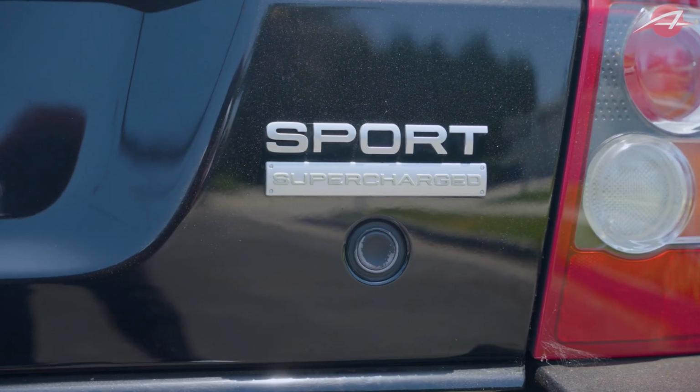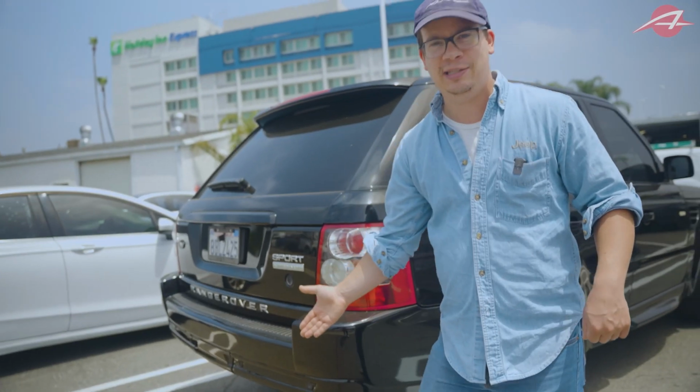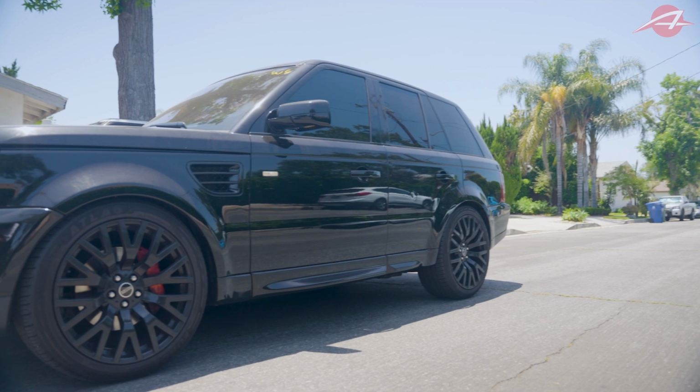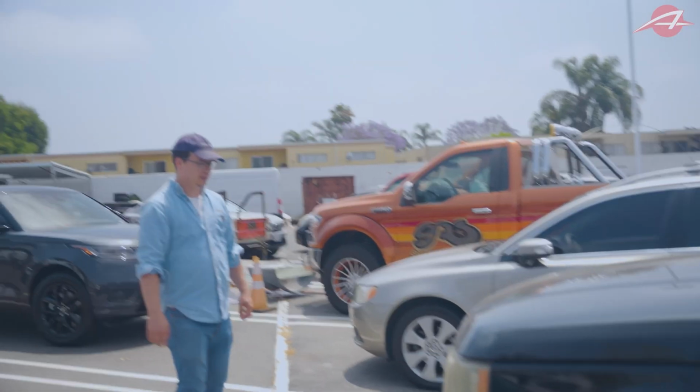Look at the paint on this. Even the bumper. How do you live in LA and not at least get your bumper bashed in a few times? This should have some dings or something. Look at those wheels, black on black. Man, it looks really good.